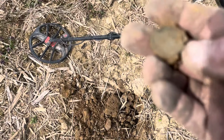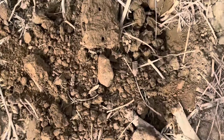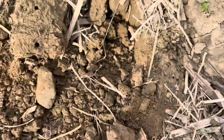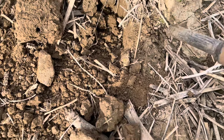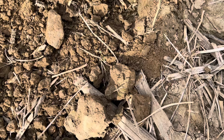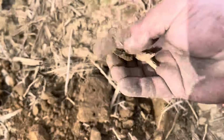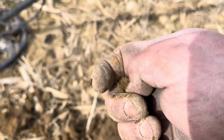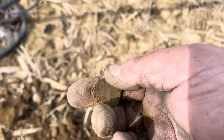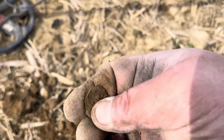All right, we changed locations and I just pulled this up. No clue. Man, that thing flew. I don't know where it went. Uno momento, por favor. There it is. All right, let's see what this is. It's kind of odd shaped. I think it's gonna be a button.